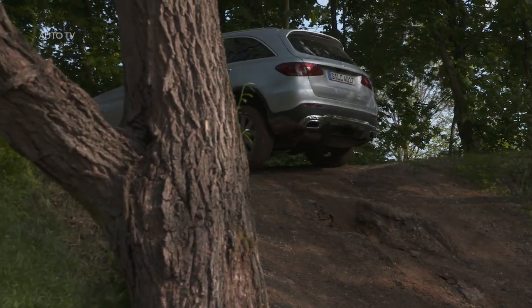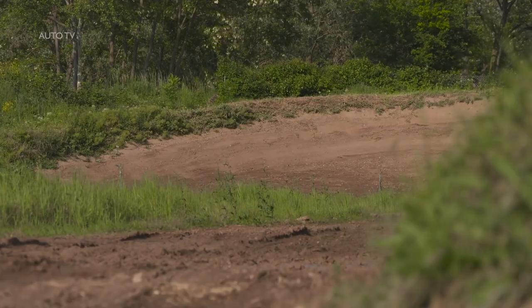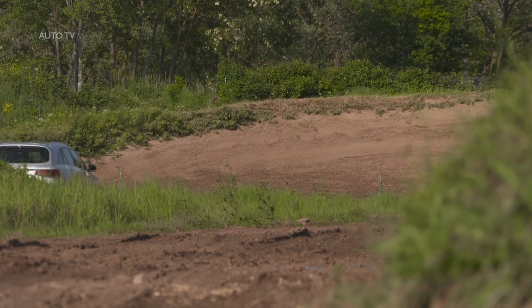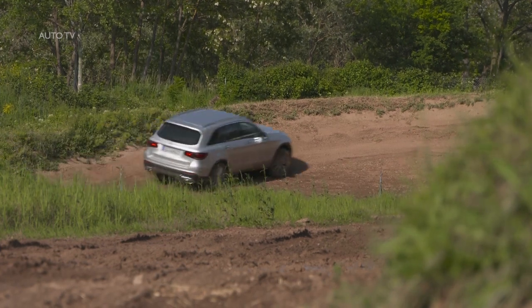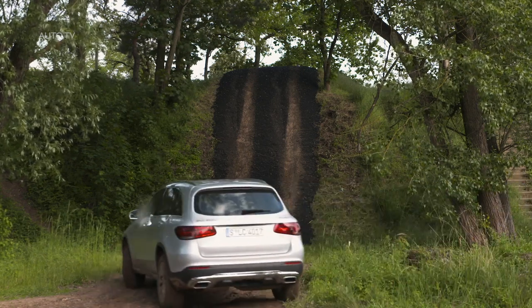The air body control air suspension can be chosen for even more comfort and variability. In combination with the standard dynamic select, this also makes it possible to lower or raise the vehicle level by 15 mm, and by as much as 100 mm with the optional off-road engineering package.